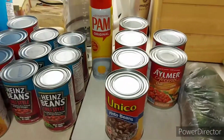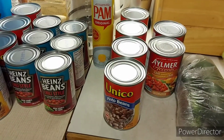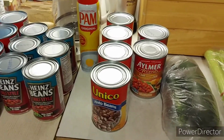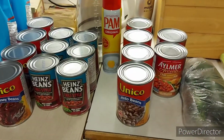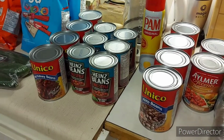And then pinto beans, I use those. I don't use these in chili, but I use them in batches of taco soup. And in a batch of taco soup, it requires 3 cans of pinto beans. But these were on for, again, $1, a limit of 4, so I got 4. Otherwise, I would have gotten more if not for the fact that they were a limit on them. But I got 4 of those, just like I got 4 kidney beans. And again, limit of 4 on each of them, but they were all $1.